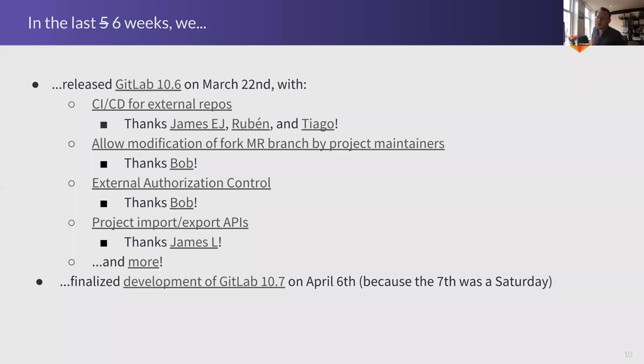What have we been up to in the last 6 weeks? I switched my FGU with whoever was last week because I couldn't do last week. So it's been 6 weeks since the last iteration.